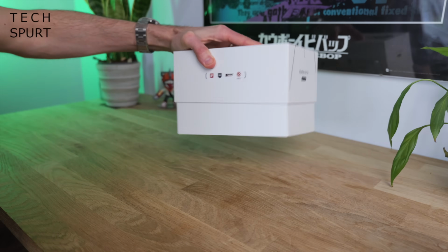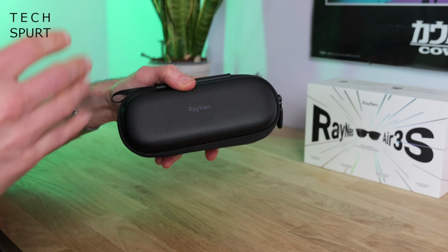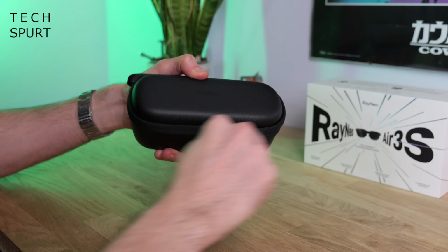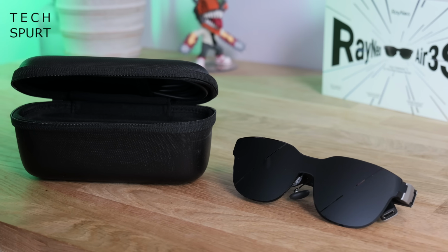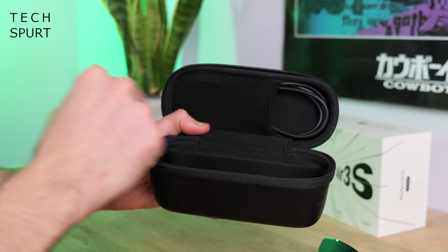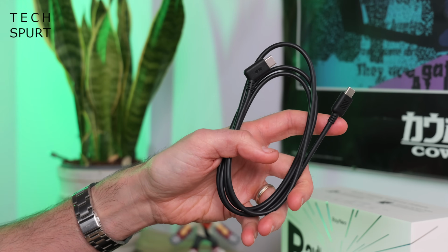Cheers! So first up, what do you get in that lovely wee box? Well, first up, of course, you've got the RayNeo Air 3S glasses, which come housed in this rather snazzy and smart carry case. Ooh, gotta love that new case smell. And cunningly secreted inside of that case, you've also got a Type-C to Type-C USB cable.